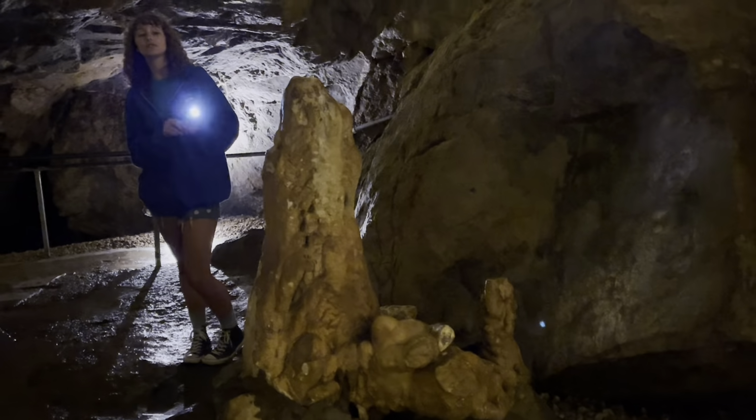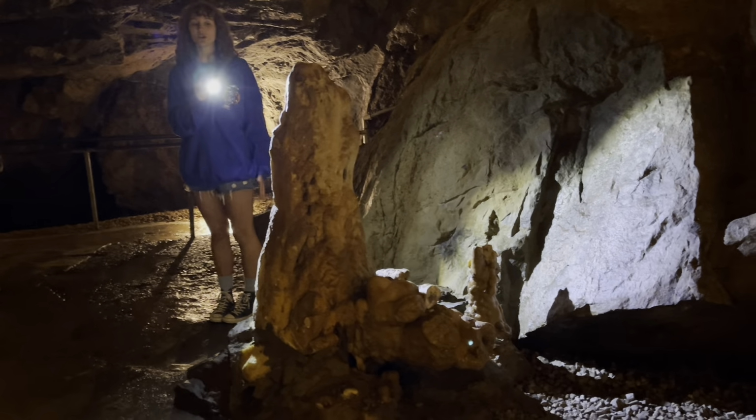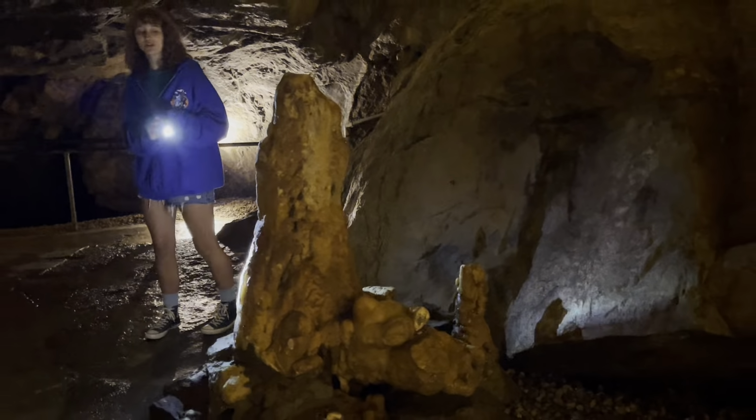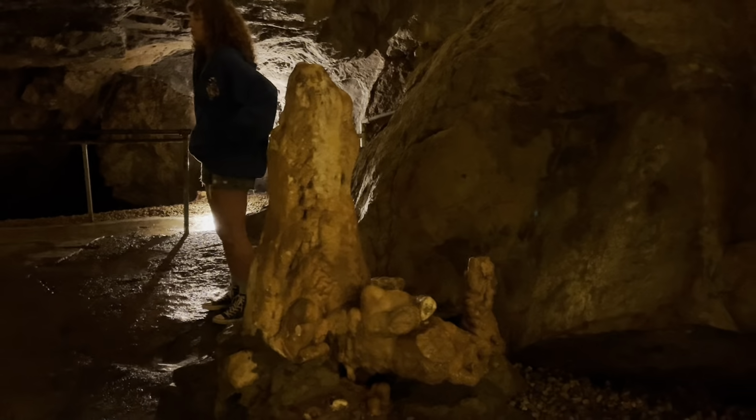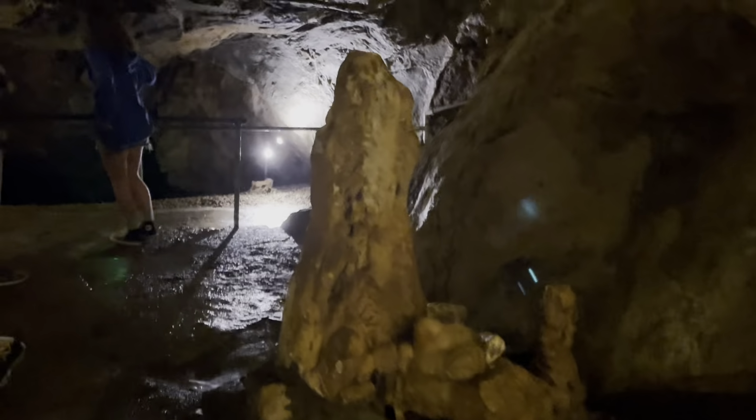It has a constant water source. So this is a dome formation. You can see it looks a lot different from the upside-down ice cream cone we saw earlier. It looks pretty discolored and looks pretty dry as well. You also may have noticed another side passageway over here.